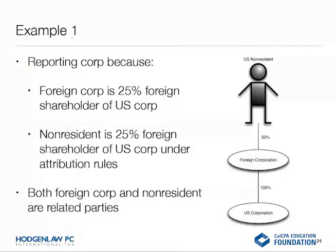Now here's an example just to walk through how you figure out whether it's a reporting corporation under the attribution rules. We have a U.S. non-resident at the top. This person owns 50% of a foreign corporation. That foreign corporation owns 100% of a U.S. corporation. The U.S. corporation is going to be a reporting corporation because, first of all, the foreign corporation is a 25% foreign shareholder of the U.S. corporation, but also because the non-resident alien at the top is a 25% foreign shareholder of the U.S. corporation under the attribution rules.